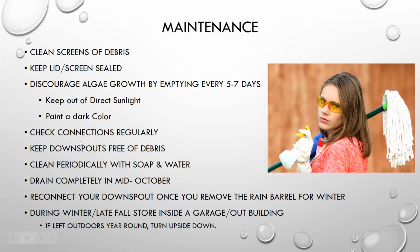You want to make sure that you check your connections and check your downspouts regularly. You want to keep all your debris out of the downspout so that it doesn't, again, plug your screen on the rain collection system.